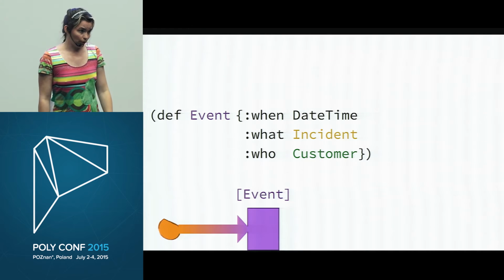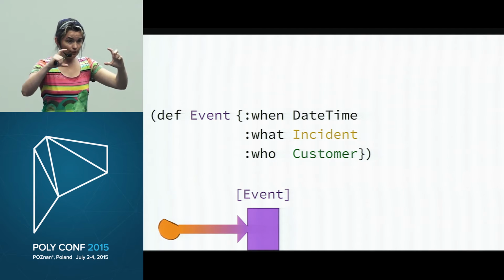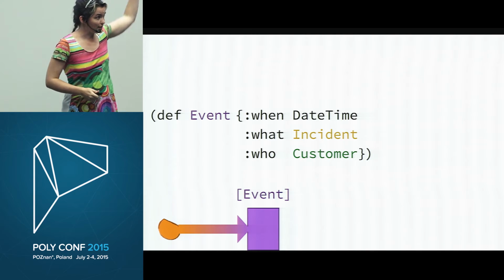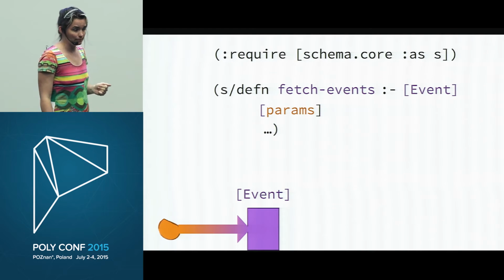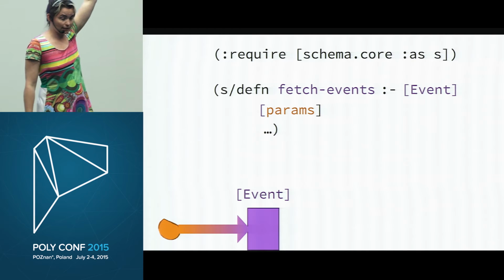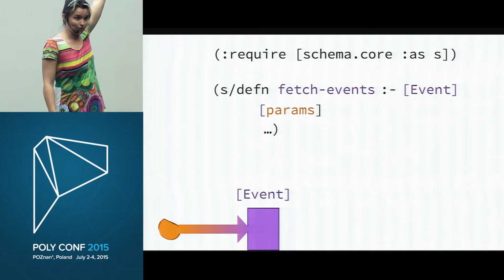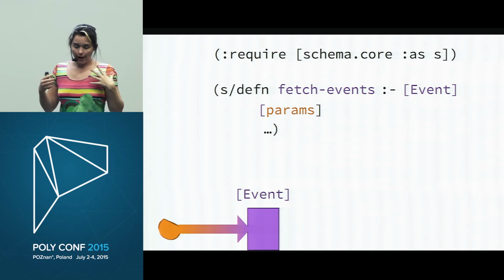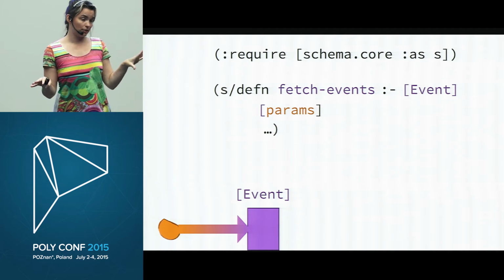And then I need a sequence of those to describe the output of fetch events. So I put the Clojure vector syntax around it, and poof, that represents a sequence of zero or more events, where event is defined by that structure. I can go and add that to my fetch events function, bring in schema, and I change the defn to use the macro that's embedded in schema so that I get this extra syntax of the bird face operator. And that lets me declare that this function returns something of the shape of sequence of events. Great. So I can put that in production, and nothing will happen. Because in production, typically, you don't even compile the checks in there.